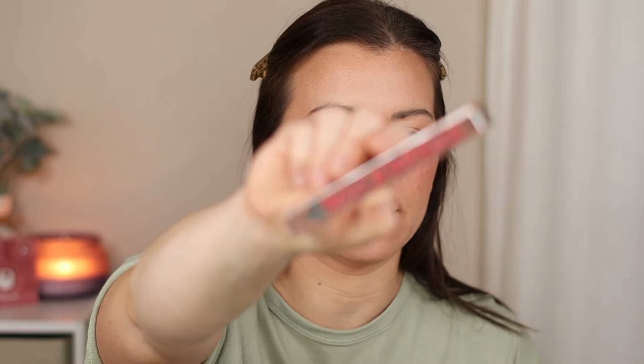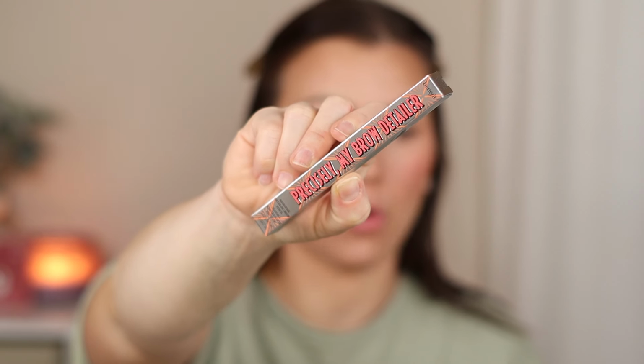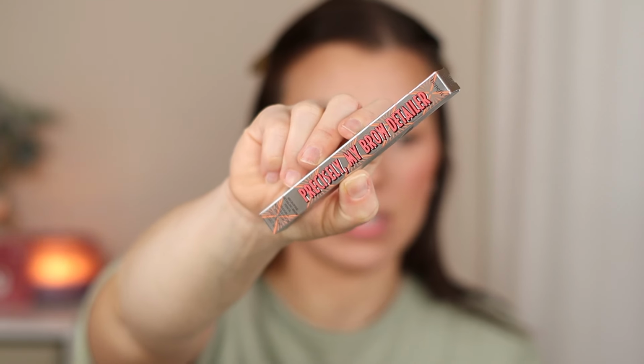The Benefit Precisely My Brow Detailer. So this is supposed to be their new product that has the micro fine pencil tip. Got it in the shade 3.5 neutral medium brown. And again, I'm not going to use this for my full brow because I would go through this in like 2 weeks, I feel like.